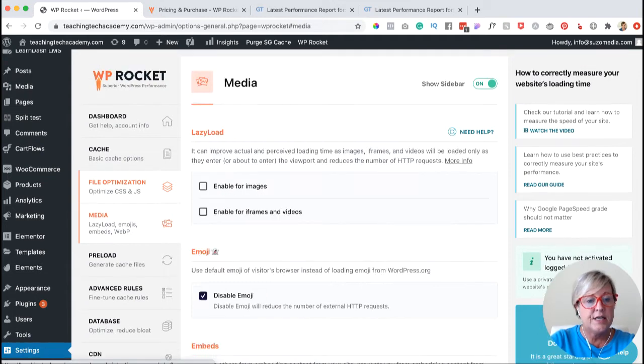Okay, the next thing is our media. Now, images can really suck up some time. If your images aren't optimized for the web, and again, there are plenty of tutorials on how to do that, then you could be using a much larger image than what you actually need in that space, in that viewer. So assuming that you have all your images optimized for the web, and I know you do, I'm going to say enable for images in the lazy load.